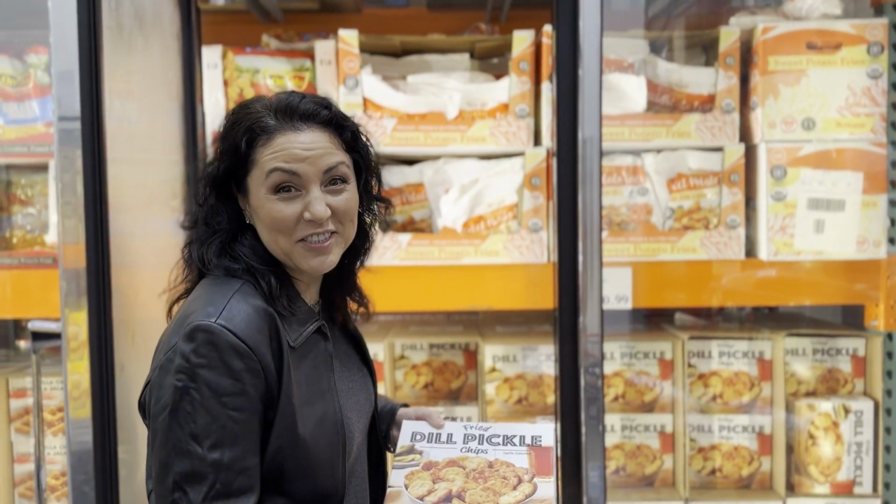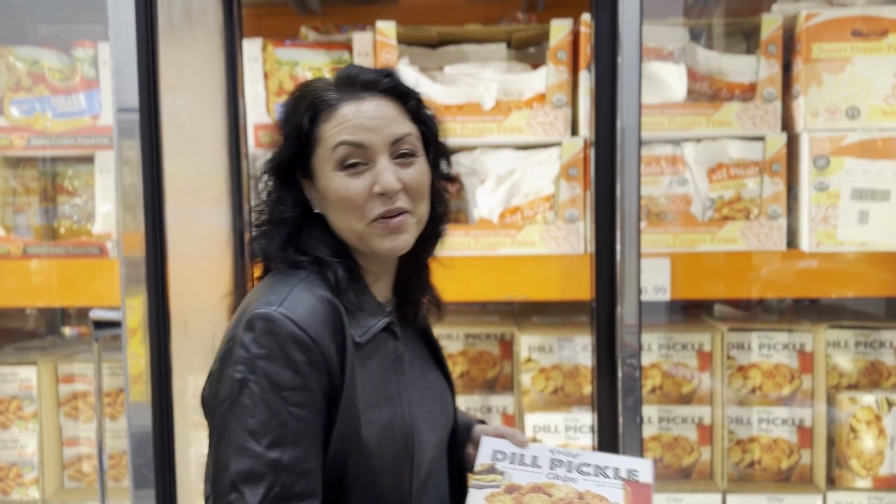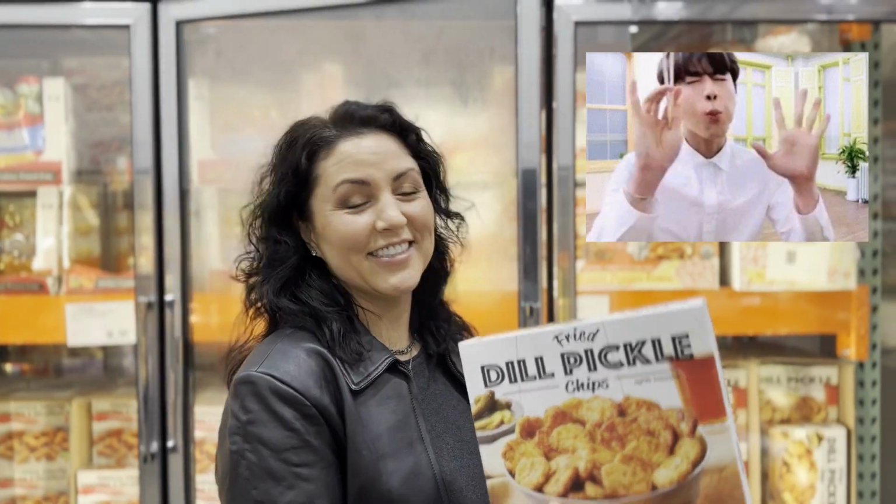The girls wanna give these a try. They look delicious. We love pickles, let alone fried pickles. Sounds delicious. They're $10.99. We're gonna try out this new frozen fruit blend. This is a blend that I've not seen, so we're gonna give this a try.